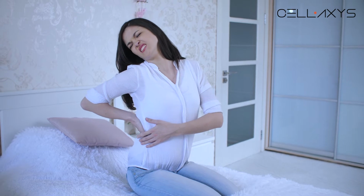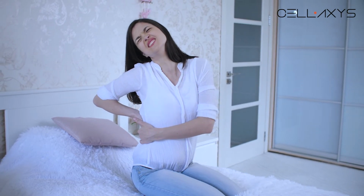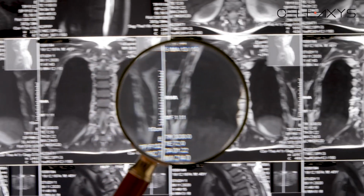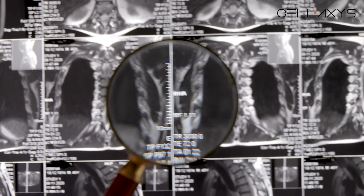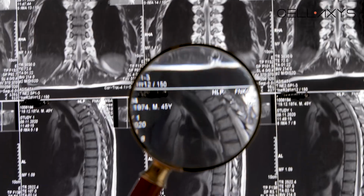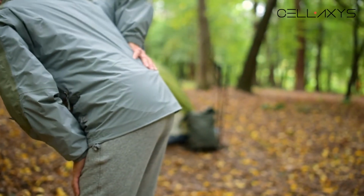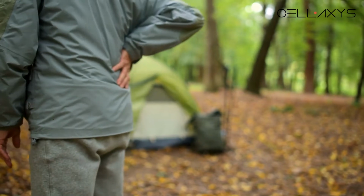Causes may include osteoarthritis, rheumatoid arthritis, spinal tumors, trauma, Paget's disease of the bone, scoliosis, spondylolisthesis, and some genetic conditions like achondroplasia. It can be classified by part of the spine affected into cervical, thoracic, and lumbar stenosis. Lumbar stenosis is the most common, followed by cervical stenosis.